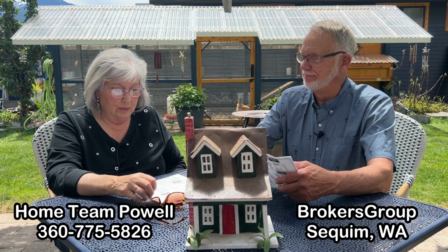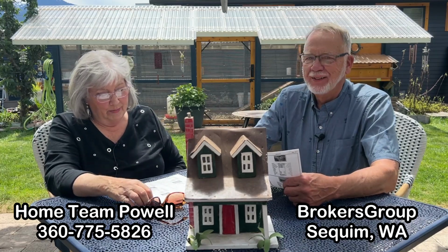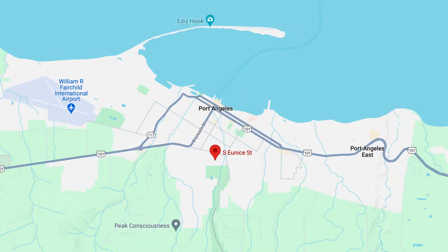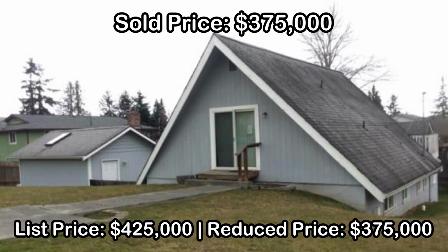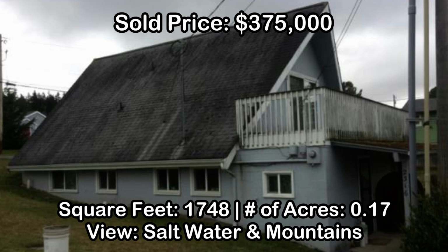Okay, we know this one. Yeah, we had this one listed for a while, on South Eunice. We had it priced at $450,000 originally because that's what he wanted. So we told him, nah, probably about $350,000. But hey, he got $375,000. 3 bedrooms, 2 baths, 57 days on the market. Built in 1882 with 1,748 square feet on 0.17 of an acre, saltwater and mountain view.